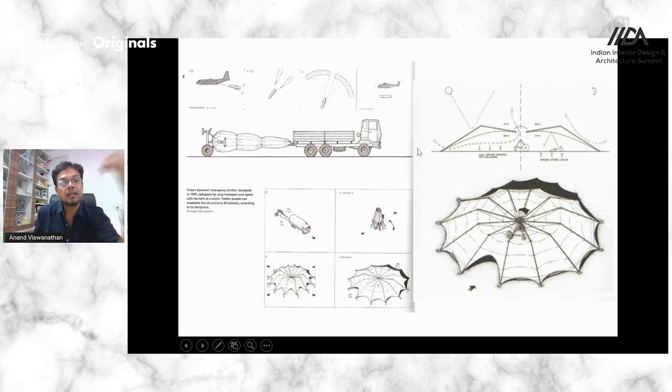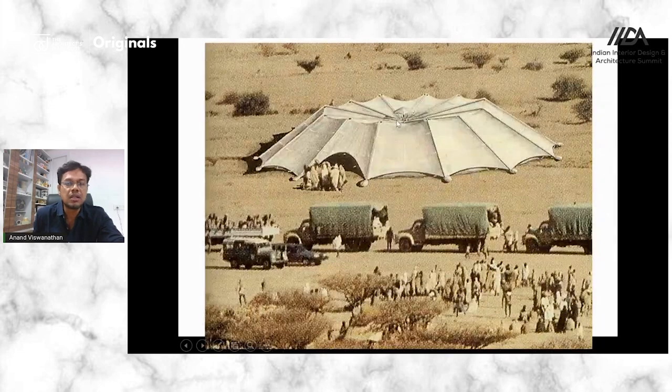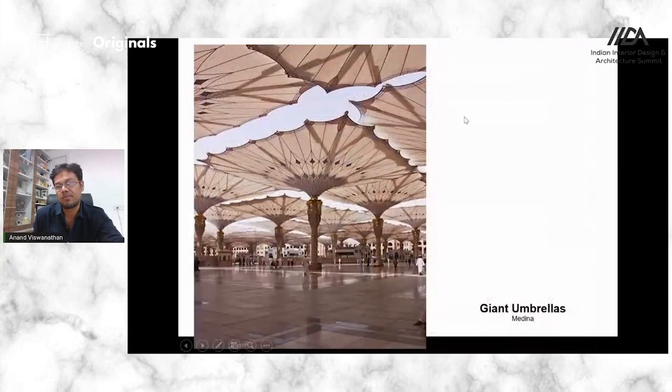Future Systems has designed this thing, a kind of a shelter. Disaster management mein kaam aa sake. You can airdrop it, you can take it in a truck, and it just needs 30 minutes, 12 people to deploy this. Amazing. Umbrellas, I think, are a fantastic example of origami right from the day it was designed.